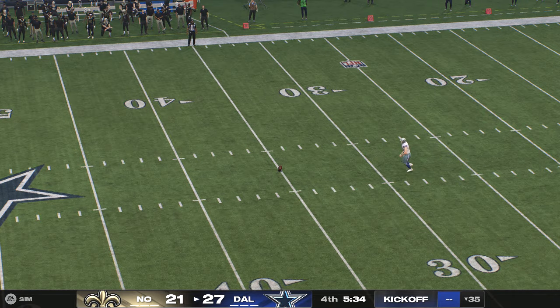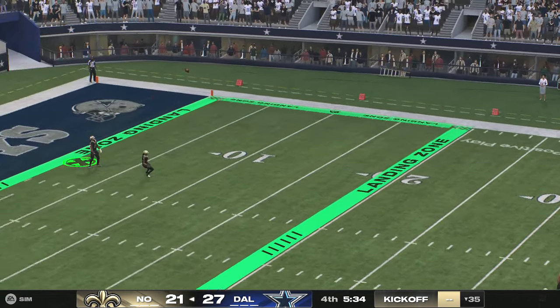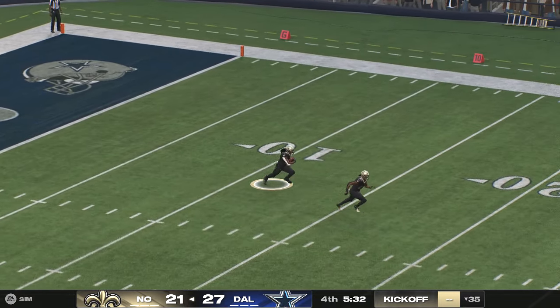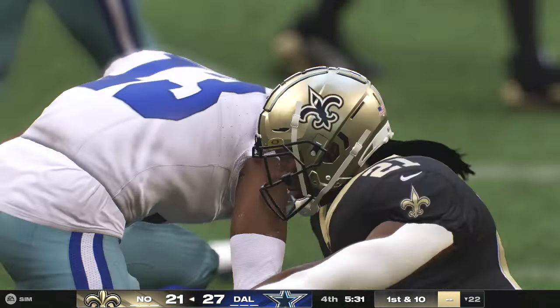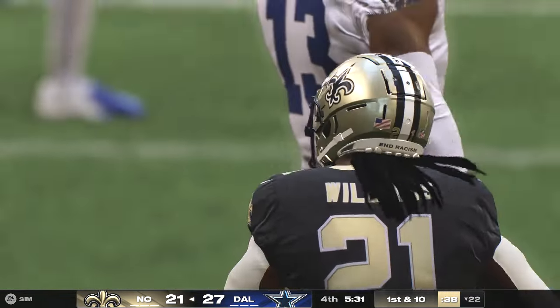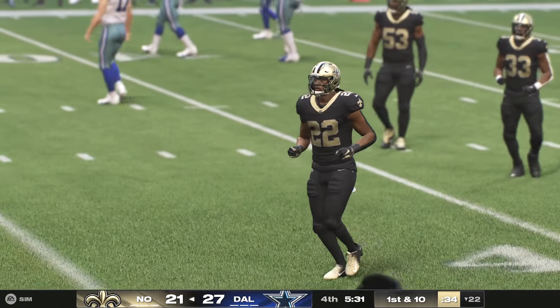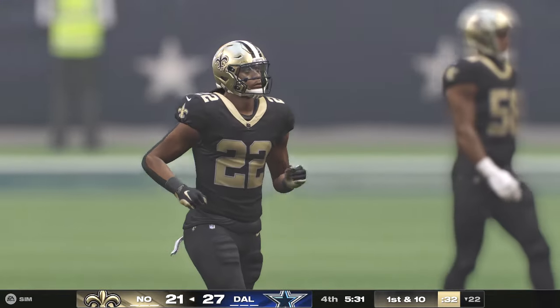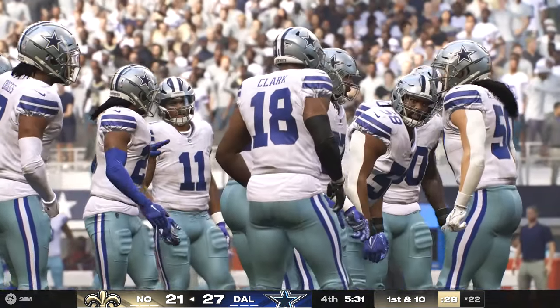Both teams ready to go once more as the kick's away. Here's Williams on the return. They get across the 20, mark him at the 22-yard line. The visitors' offense ready to take over once more. The deficit, 6 points. So a touchdown here would be mighty nice for the offense. See what they can do on this drive.